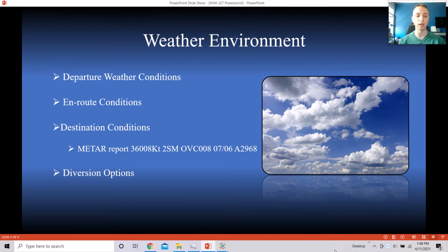So at that point, we're looking at some diversion options. There is an airport about 30 miles or so away, VFR conditions, so we are going to elect to divert there, even though passengers may not be super thrilled about that idea and they want to get to their golf tournament for that next morning. They still have options. It's not that far from the original airport, and they can get a rental car, have someone come pick them up, and they can still make it to their tournament.